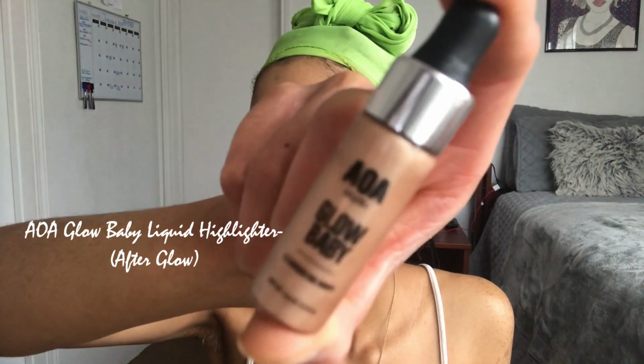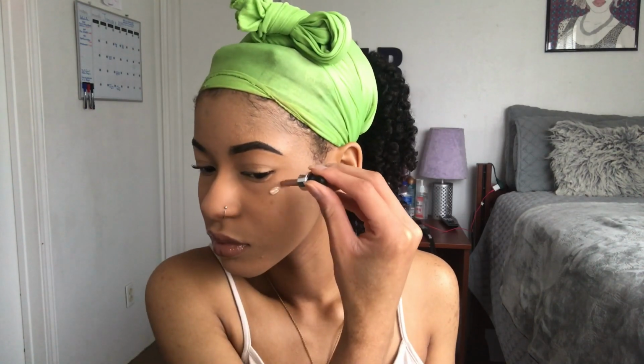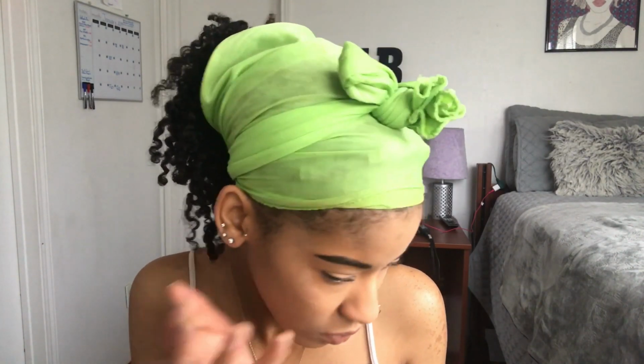Lastly, I'm going in with these liquid highlighters that I got from Shop Miss A that my sister actually gave me, and I'm going to use that to highlight on my cheekbone, nose, and those areas that you will see me applying it to.